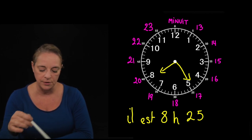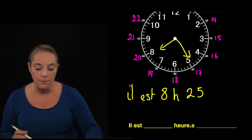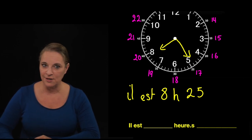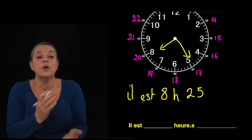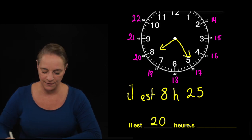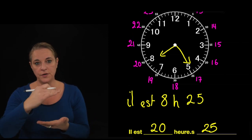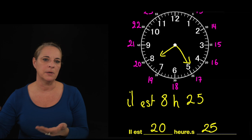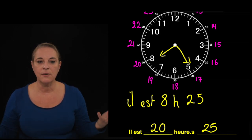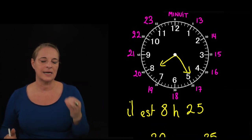8h25, 8h30, 8h35. Now, because we are using the 24-hour clock, we want to point out that it's happening in the evening. So you do 20 o'clock. I know we can't say that, but you put 20. So, il est 20 heures, and then you add 25, 25. And you would do that for all the numbers after 1 p.m. So, 13. Il est 20h40. Il est 20h45. Il est 20h50. Il est 20h55, etc., etc.